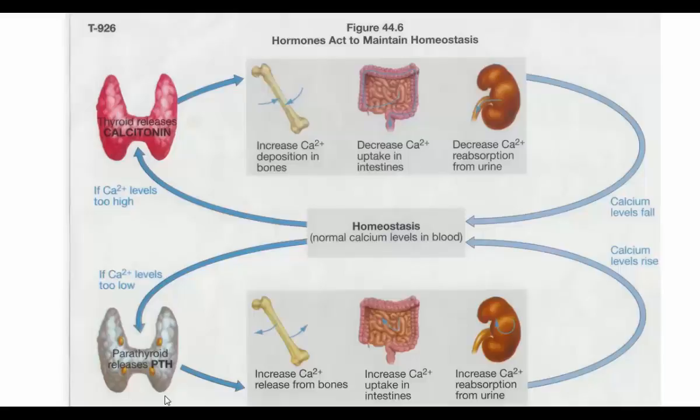If the opposite happens, if the calcium levels in our blood drop too low, then another gland, the parathyroid, those four little dots on the thyroid, kick into action. They produce parathyroid hormone, which does the opposite. It takes some calcium out of our bones, puts it into our blood, and increases how much our intestines absorb from our foods. It increases the reabsorption from our kidneys, and that brings the calcium level in our blood back up, and again, we're at homeostasis. So that's how this feedback works, constantly balancing to keep conditions stable. This is the same thing as insulin and glucagon balancing glucose levels. One increases glucose, one decreases it, and together they help us maintain our blood sugar level.